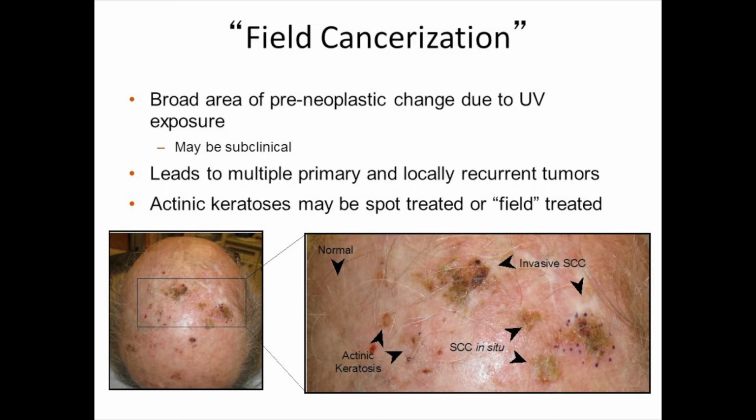In the cancer field, we call field cancerization a broad area of pre-neoplastic change due to carcinogen exposure. And in the case of cutaneous or skin cancers, the carcinogen is ultraviolet radiation. In lung cancer, it may be cigarette smoke. In genital cancer, it may be papillomavirus. So here we're looking for UV-associated cancers, and sometimes UV radiation leads to subclinical changes. But cancerized fields develop multiple primary and locally recurrent tumors.